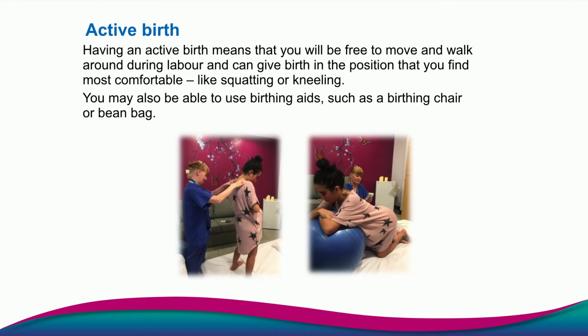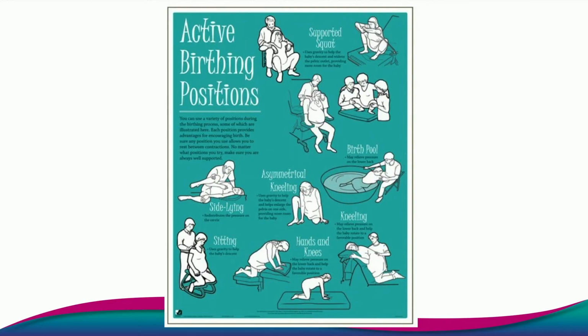Having an active birth means that you'll be free to move and walk around during labour and give birth in a position that you find most comfortable, like squatting or kneeling. You may also be able to use different birthing aids, such as a chair, a beanbag or birthing balls, which are provided at the birth centre. And there are some pictures to demonstrate, again, some different positions.